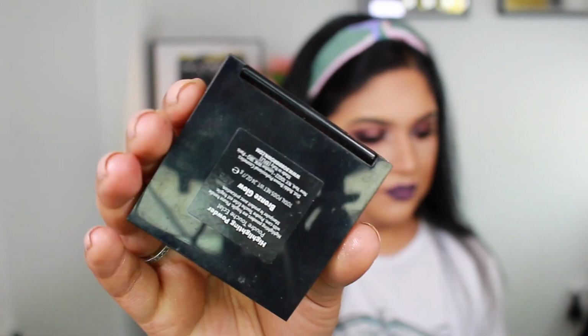For the highlight, I will be taking Bobbi Brown Bronze Glow Highlighting Powder, you guys. I'm going to apply that with a fan brush.